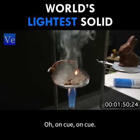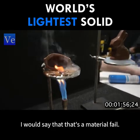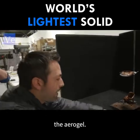Oh, on cue. Not only did the bunny melt quickly, the petri dish cracked under the thermal expansion. Want to pop it in? So now let's try the aerogel.